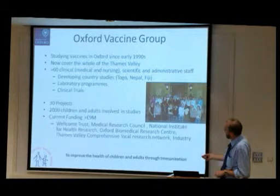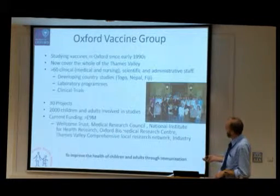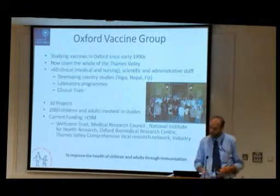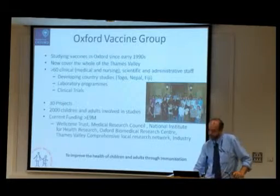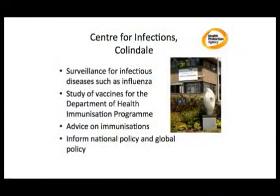As you can see, there's an array of different funders, and I think particularly important in this forum is that one of our major funders is the Oxford Biomedical Research Centre. And the reason why we're all here, and this group of individuals who work in vaccinology with me, is to improve the health of children and adults through immunisation.